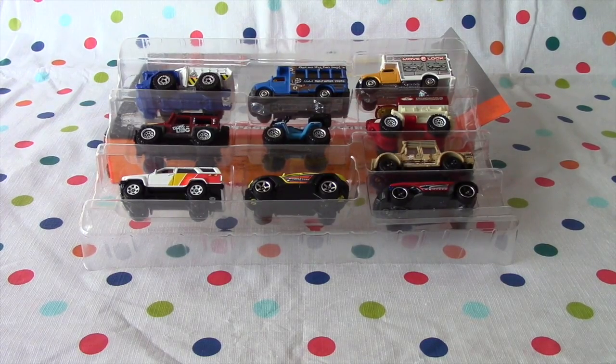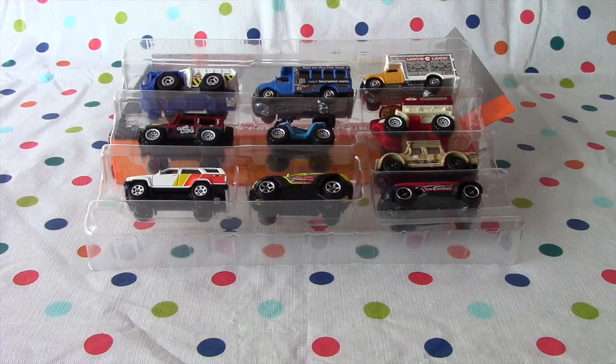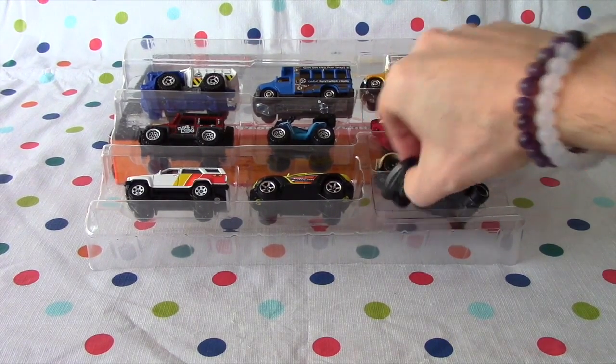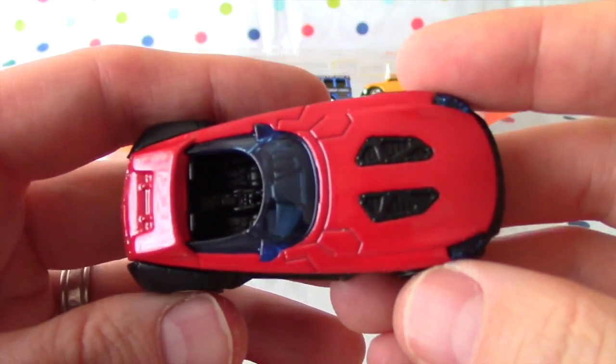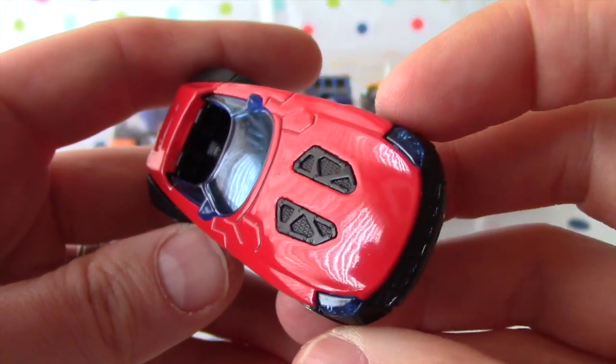Okay, Lani, where shall we start? Let's start with the fast one in the bottom here, because I love the fast cars. I know you do love the race cars, the modern race cars. Let's take a look at this one. Wow, that's pretty cool, hey? This is a fast race car.